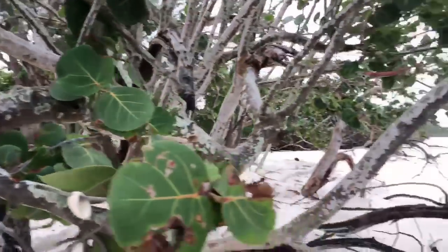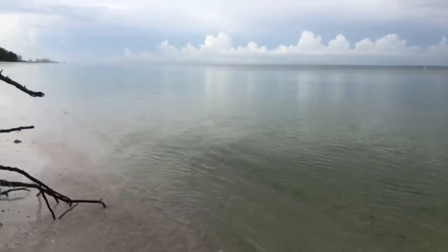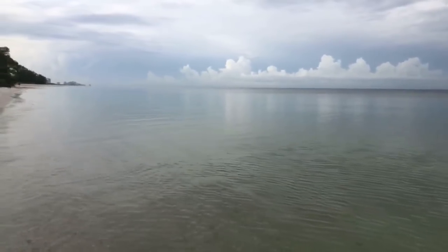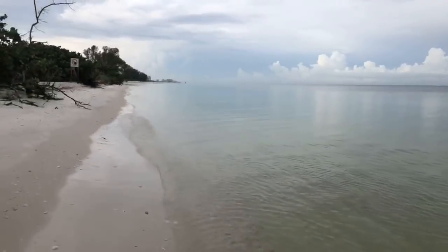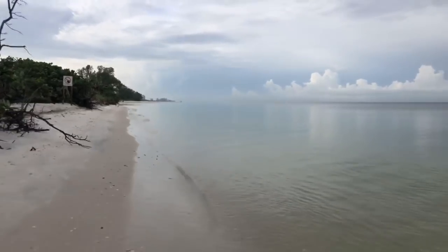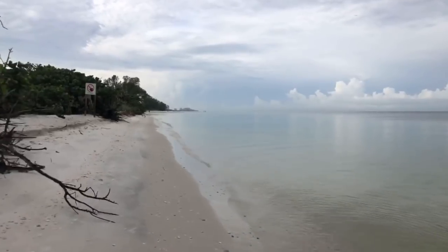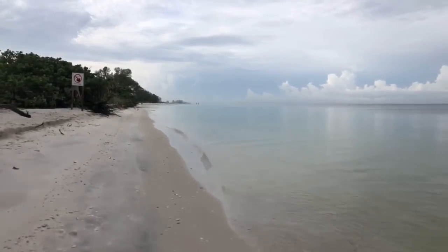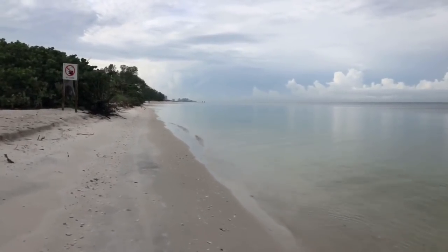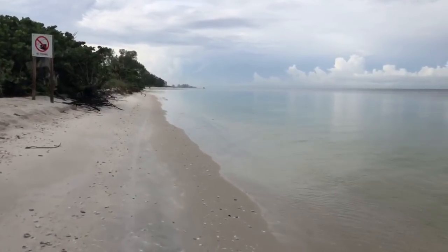Let's finish our walk down the beach. I do see a few more people out here. I started all the way down at the end, down in Area 1. It's a long walk this morning. We made it all the way up to Wiggins Pass. I do see a few people here, thank goodness, but nothing like it should be on a Saturday morning.